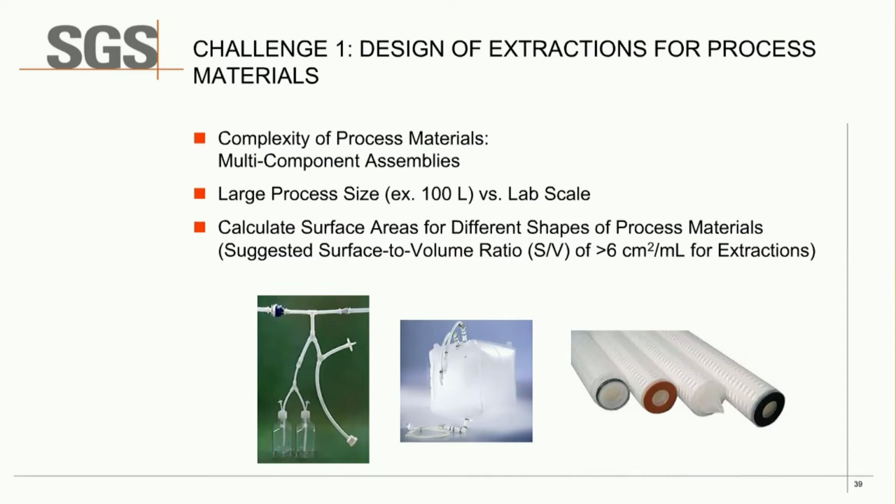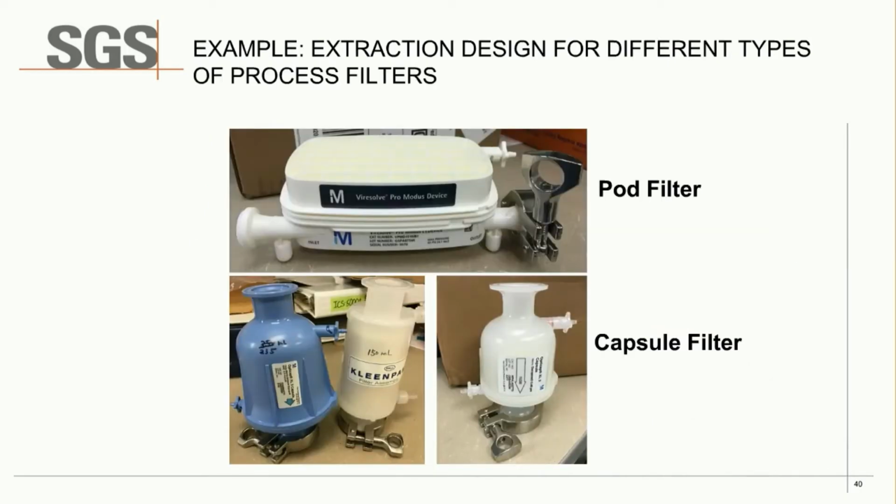This shows an example of extraction design for different types of process filters. You can see on the top picture, that's a pod filter. We can use the housing to close one end and fill in the solvent on the other end, and then we close the other end using the housing.